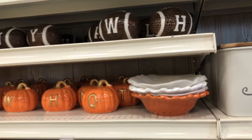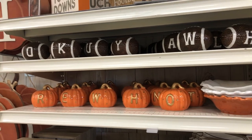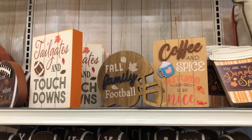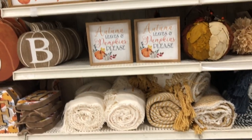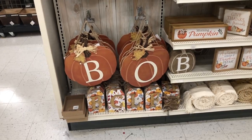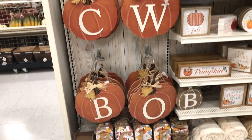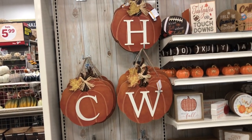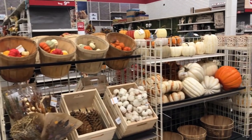And then they also always come out with these initial pumpkins every year. They have the little footballs and the pumpkins. So yeah, if you love football, they have a bunch of those cute signs here. They also had some nice soft throw blankets. And then these huge initial pumpkin signs would be really pretty to put onto a fall wreath on your front door. Over here, this actually looks like a grocery store to me, the way they have it set up.